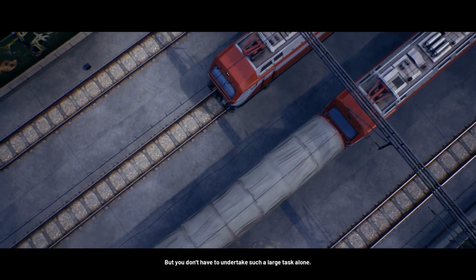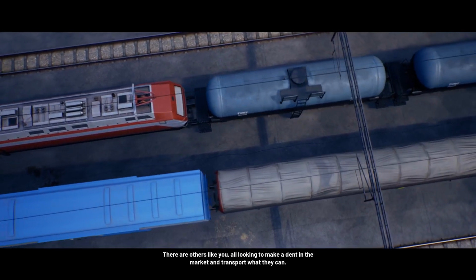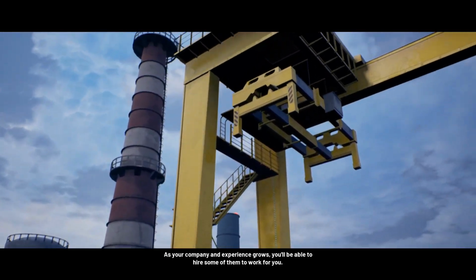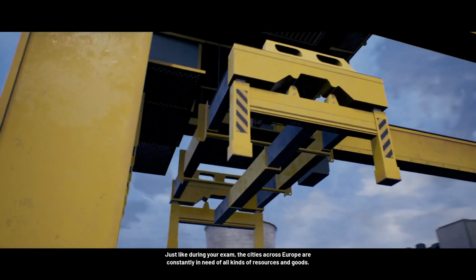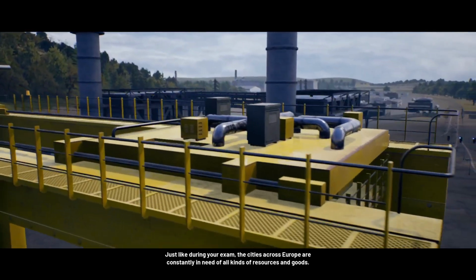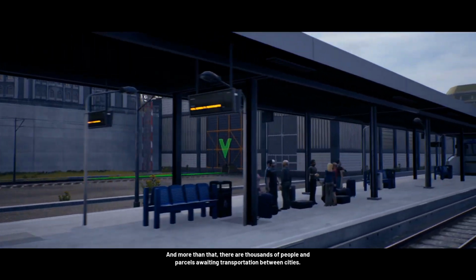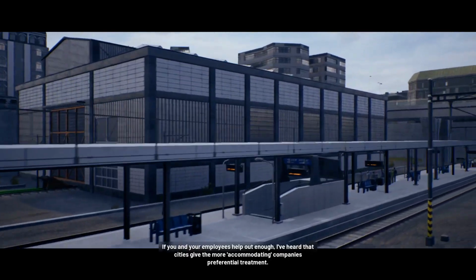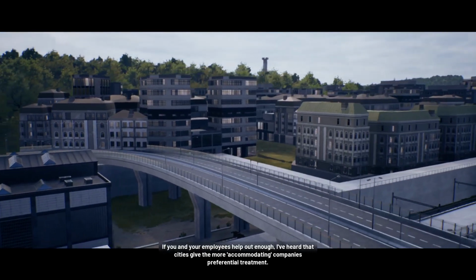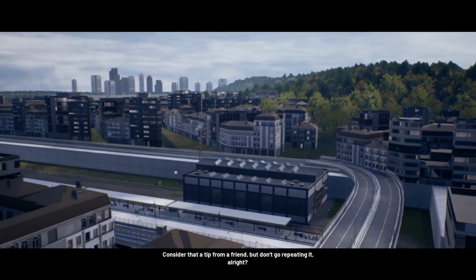But you don't have to undertake such a large task alone. There are others like you, all looking to make a dent in the market and transport what they can. As your company and experience grows, you'll be able to hire some of them to work for you. Just like during your exam, the cities across Europe are constantly in need of all kinds of resources and goods. And more than that, there are thousands of people and parcels awaiting transportation between cities. If you and your employees help out enough, I've heard that cities give the more accommodating companies preferential treatment. Consider that a tip from a friend. But don't go repeating it.